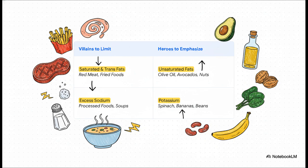But look over at the hero side. Unsaturated fats, from things like olive oil, avocados, and nuts, they actually help clear out that bad cholesterol. They're like the cleanup crew. And then you have potassium from foods like spinach and bananas, which literally fights back against sodium and helps your blood vessels relax. It's a total game changer.